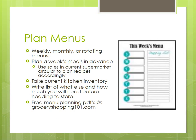Plan your menus ahead of time. You can use weekly, monthly, or rotating menus. Try to plan your week's meals in advance and use the store sales circulars to plan your recipes according to what's on sale that week. Before you leave to go to the store, take a current kitchen inventory of what you have and what you need to buy. You can get free menu planning files from different grocery shopping websites.